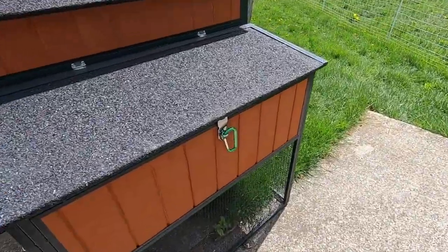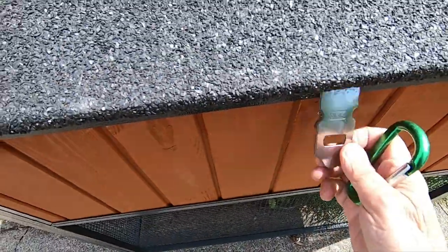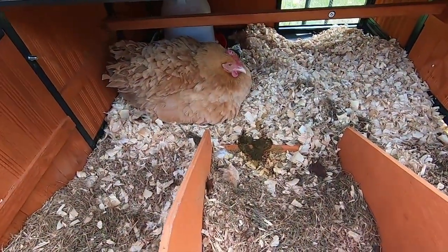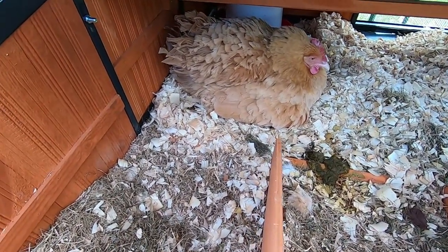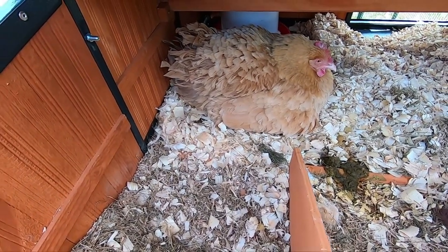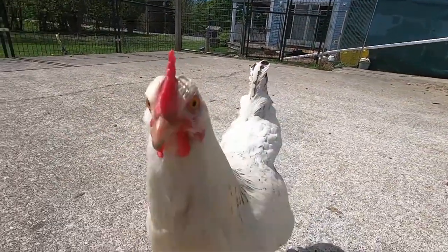Earlier I checked on Emma and Emma acted strange. She puffed up at me and was not happy with me looking in. Oh, she's moved. You've got lots of poop there, girl. I gotta clean that up. You're over there now. You moved your babies and eggs. See, she's puffing up, so she's got something going on. I don't know what she's doing. Hey there, Mr. Brown. Hello there, baby.